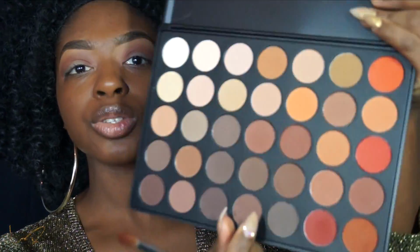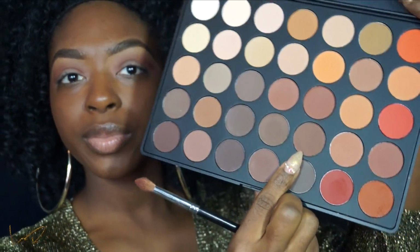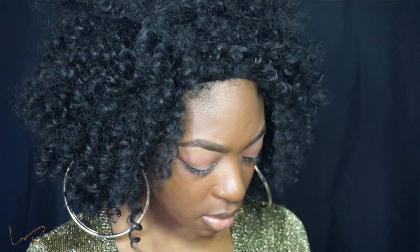On that same brush, I'm gonna go into this coffee brown color right here. I'm gonna apply that to deepen up my crease. I kind of want like a fake me out cut crease, so I'm going to use that paint pot to cut out my lid. And I'm using the paint pot instead of my NYX white base because I want like a mustard brown color on my lid to match with the green lip I'm going to do.